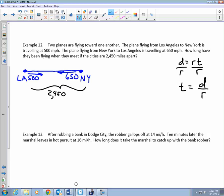So time is equal to distance over rate. So we need a distance. We'll say that the plane traveling at 500 miles an hour traveled x number of miles. So then the plane traveling at 650 miles an hour, how far would it have traveled? We could call it y, but we need it in terms of x. Suppose that this plane traveled 1,000 miles. How far would this one have traveled? 1,450. What did you do? You took 2,450 and you subtracted x. Right?